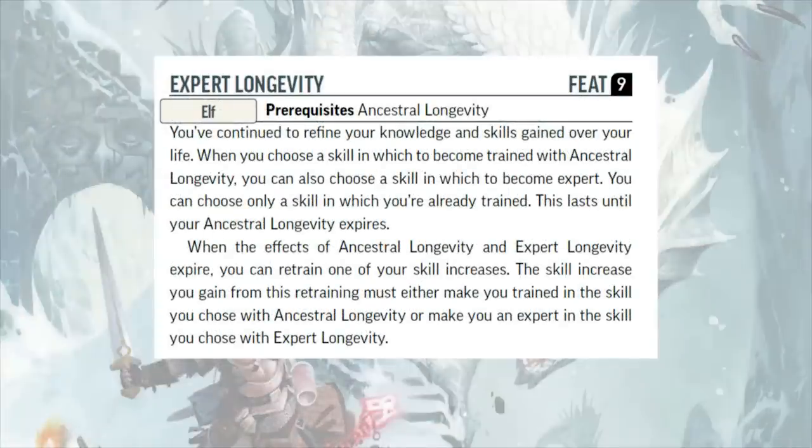Take Ancestral Longevity, get to level 9. Expert Longevity says that when you choose a skill in which to become trained with Ancestral Longevity, you also choose a skill in which to become expert. You can choose only a skill in which you're already trained, so you buff a thing for free. When the effects of Ancestral Longevity and Expert Longevity expire, you can retrain one of your skill increases. The skill increase you gain from this retraining must either make you trained in the skill you chose with Ancestral Longevity or make you an expert in the skill you chose with Expert Longevity, so you get to keep it.